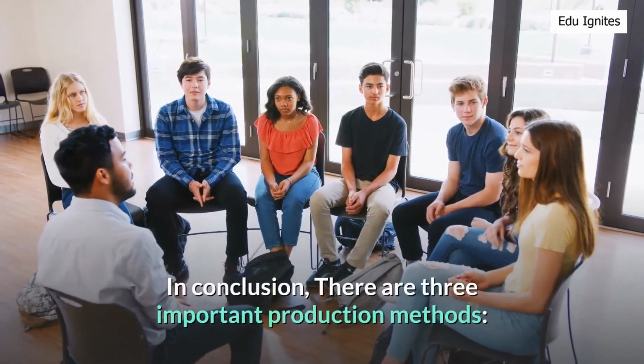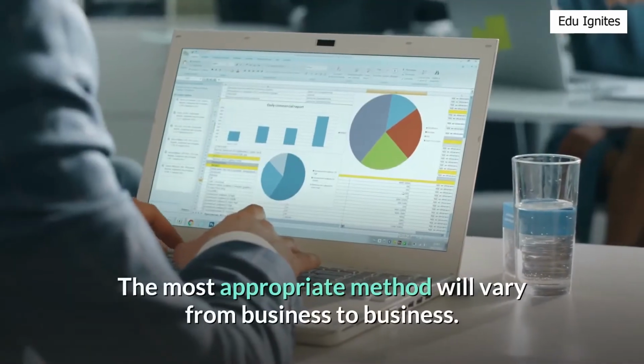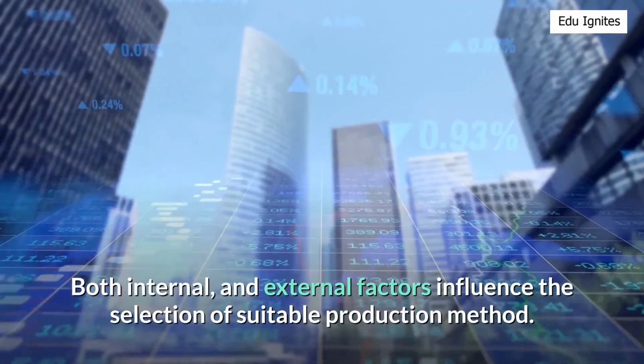In conclusion, there are three important production methods: job production, batch production, and flow production. The most appropriate method will vary from business to business. Both internal and external factors influence the selection of suitable production method.